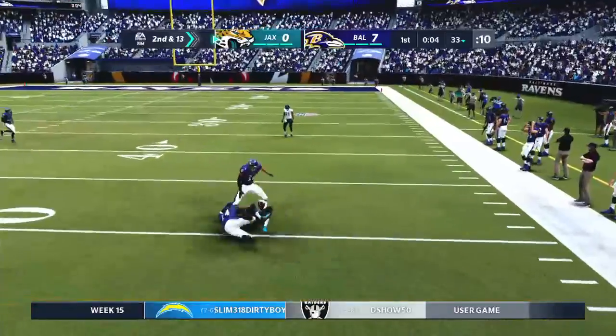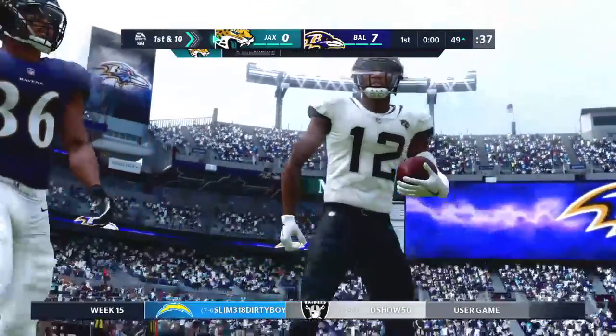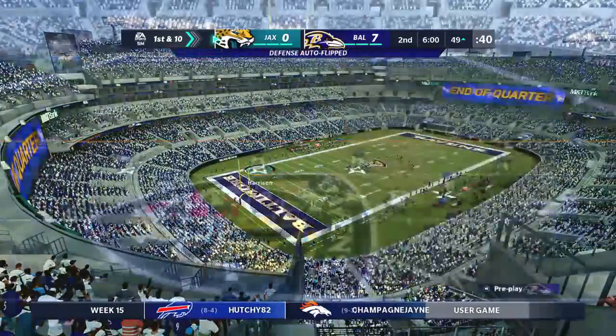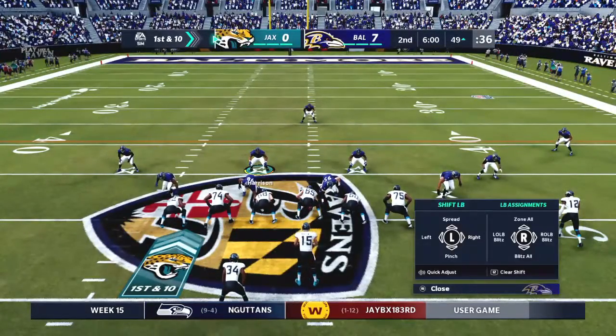That one complete to D.D. Westbrook, and he'll be taken down, but not before he works it past the 50. That one good for a first down pickup of 18 yards.